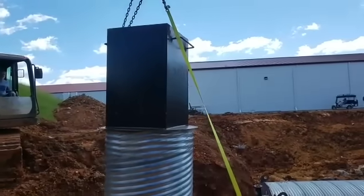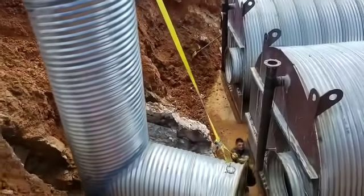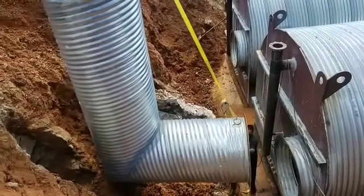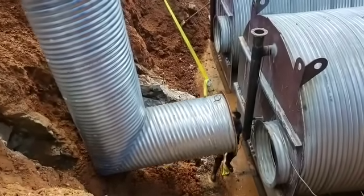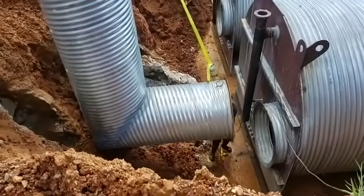Coming down with the first one. Now we are using this ratchet strap to be able to tip the bucket to be able to level. We left it a little bit tilting low, and then we'll be able to use that ratchet to fine tune it instead of the machine, because the machine's been having a little bit of difficulty doing that.